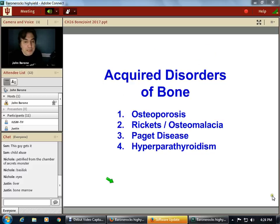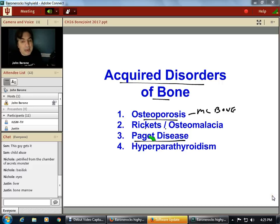All right, perfect time to take a break. When we come back next time, we'll talk about acquired disorders of bone, things like osteoporosis. It's only the most common bone disease known to humans. So that's a very ideal one. You know, rickets and osteomalacia already. Paget's another 5-star. We're going to come back for 5-star things.